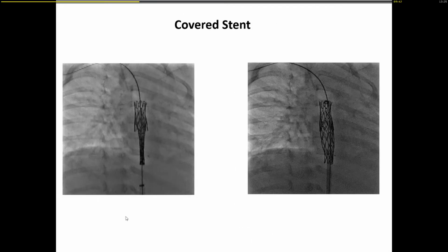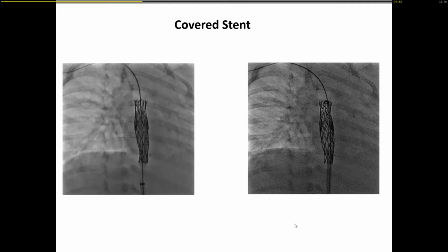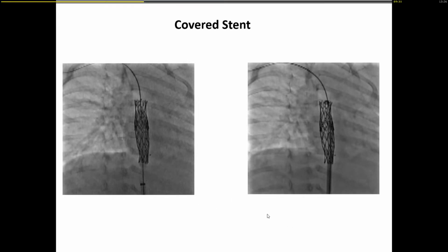And the cardiologist put in, well, not one covered stent, 2 covered stents to exclude that whole area of the aorta. So successful in the sense that it completely excluded the site of bleeding, but not really successful in terms of how to manage the problem in the long term.